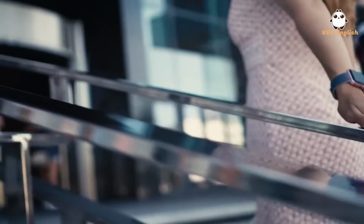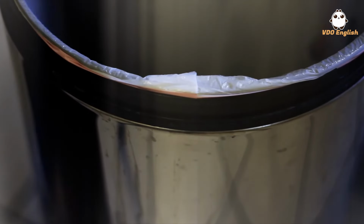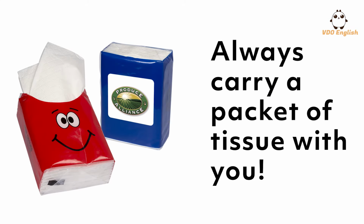So here is the best case scenario. Sneeze into a tissue, throw it out, and immediately wash your hands. It's true, we cannot control when we do sneeze, but it's always good to carry a pack of tissues with you. There are all sorts of emergencies where you would appreciate this.